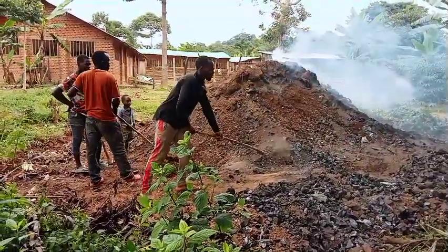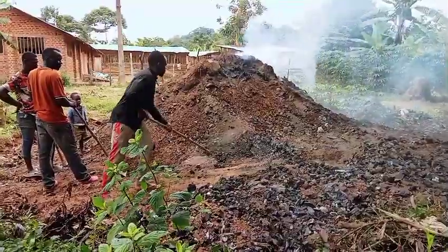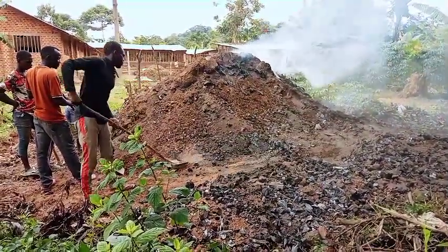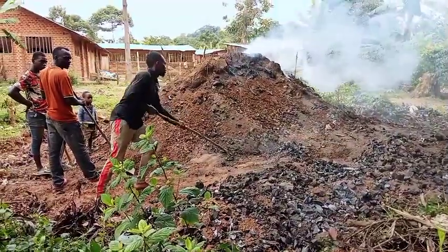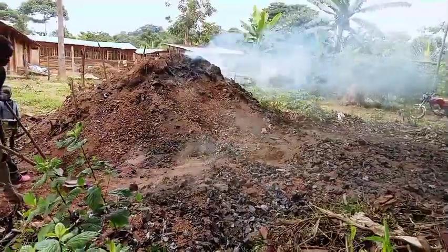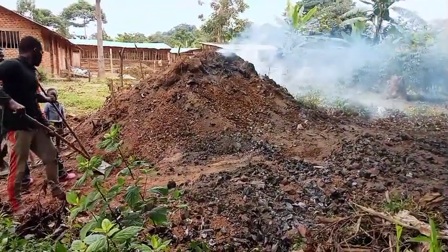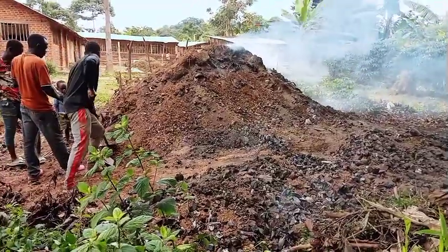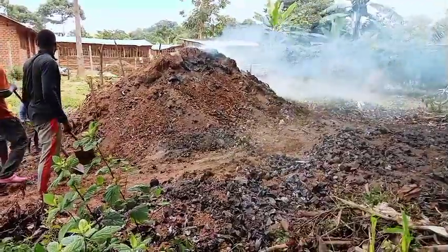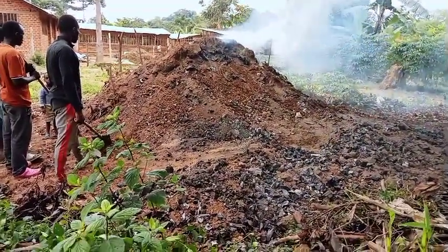How many sacks are you expecting here? Around 20. Half, so that means 10 big ones. And how much do you sell each sack? The price of the island is 90. You're cheaper. But when it's down, it's 120. But once you get it here, it's 90.